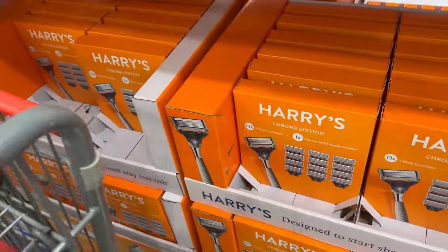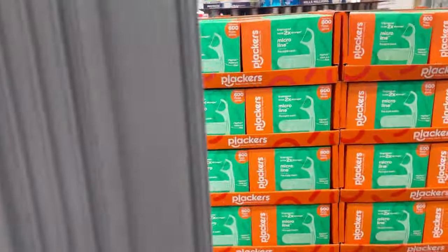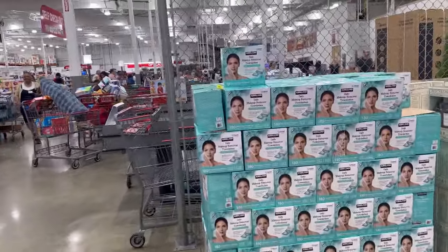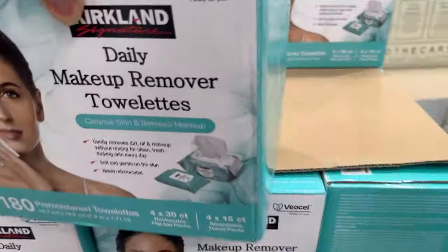The razors I buy for my husband. He still has like the whole box. All right, now we're going over here, and these are the toothpicks we buy, $9.99. We do not need any right now. We do, however, need a box of these for $11.99. They are on sale. Get one of those.